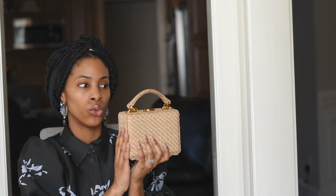So just something that, you know, you'll be able to switch out, like let's say you have a black bag, or let's say you have a cognac bag, or let's say you have a very heavy leather bag. You can actually wear that same outfit, and then to kind of just bring it into spring and into summer, you can actually just switch the bag out and it will give your look a fresh take.